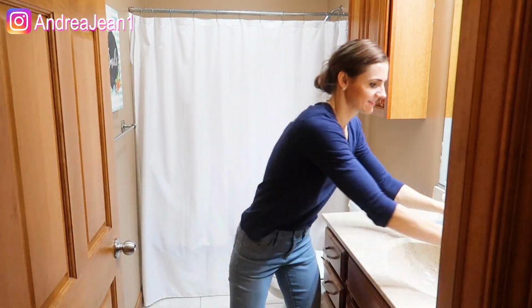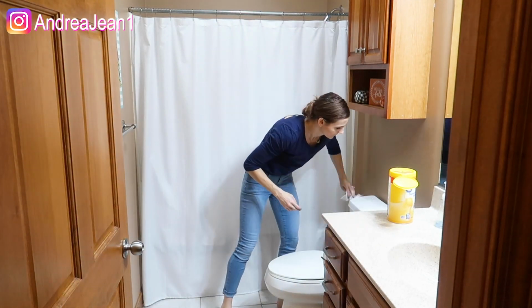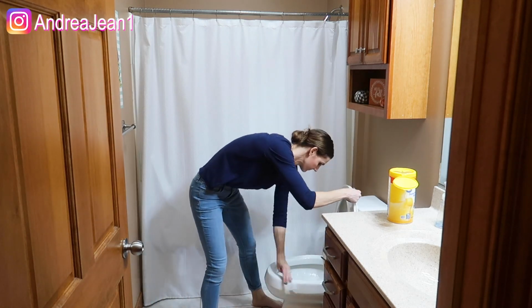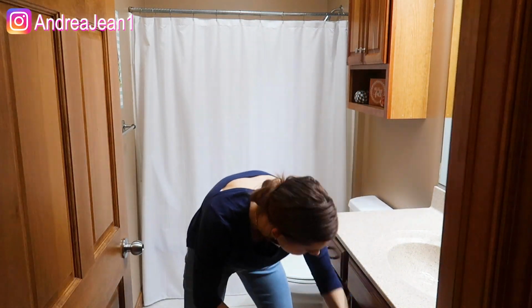Nothing like cleaning toilets and doing hair, but that's just how it goes, right? I find that cleaning the bathroom often is easiest. Like, you know, my kids are brushing their teeth and there's maybe a few idle minutes. And I love just having these quick antibacterial wipes on hand so that I can do quick cleanups like that. Let me know in the comments, do you do this as well?